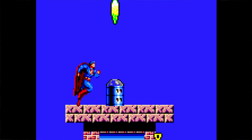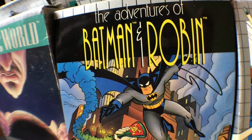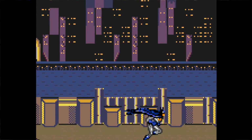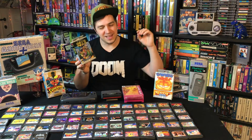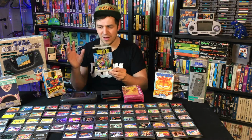You get to fly around, you get to beat up bad guys, and this was actually a thrift store find over at the toy aisle. In with some board games, I found this little cool, awesome boxed game called The Adventures of Batman and Robin. Now, the Mega Drive version of this game is really expensive. The SNES version is also really expensive, and this is probably the most expensive game of the whole lot.